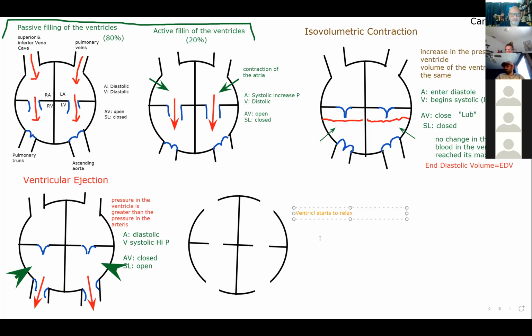So again, as we know, our atria is fully diastolic. Now our ventricle is entering diastole, and so we get a decrease in pressure. Of course, as we know, the AV valves are still closed.